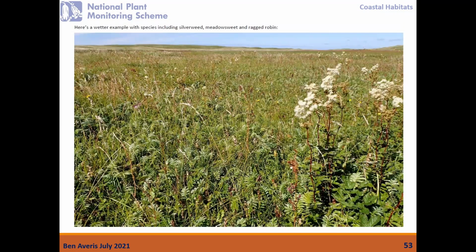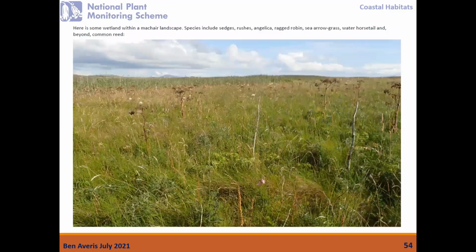Meadowsweet is coming in now, and there's some ragged robin, and there'll be various other things that we can't see, some sedges probably as well. So this is getting into more the wetter side of machair. And the next picture, even more. It's a mix of rushes and sedges and various herbs. A lot of angelica, those tall umbellifer plants. That's really wetland vegetation. In fact, further away from us, you can see it's grading into a reed bed. So it just shows the range of plant communities that we can get in the machair habitat, very varied according to how wet or dry it is.